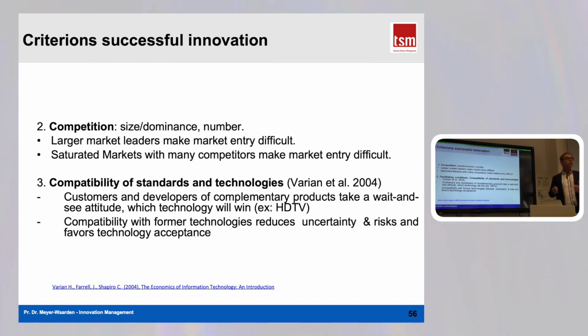So in summary, facilitating conditions and compatibility of standards and technologies is an important criterion for product acceptability and product adoption. If products are not compatible or retro-compatible with former standards, customers and developers of complementary products take a wait-and-see attitude. Which technology will win? Customers will wait to see how the market evolves and will wait until a technology is established and the technology is highly retro-compatible with the former standards. On the other hand, compatibility with former technologies reduces uncertainty and risk for customers and favors technology acceptance.